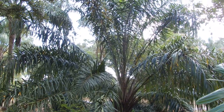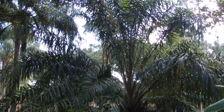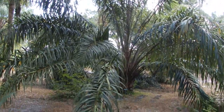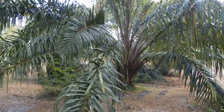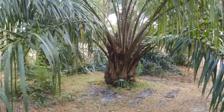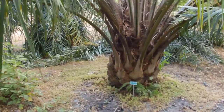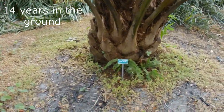Okay, here's my African oil palm. Today is November the 9th, 2018. I don't recall how long I've been growing this palm, at least 10 years.